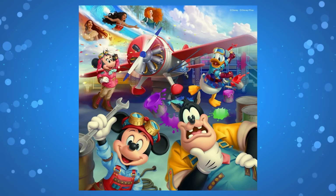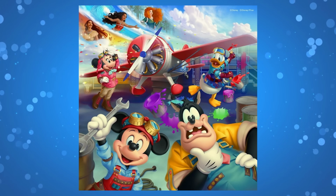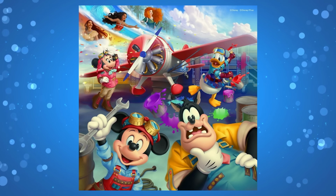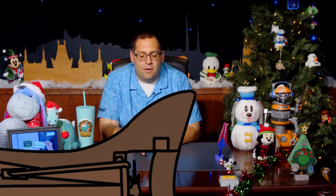The show will be 25 minutes long. It'll feature Mickey, Minnie, Donald, Chip and Dale, Max, Pete, Miguel from Coco, Timon from The Lion King, Merida from Brave, Pocahontas, and Moana. One thing I want to say, the show that was in here previously, Song of Mirage, was my favorite stage show I've ever seen in a Disney park. It was longer than 25 minutes. So this is a shorter show.